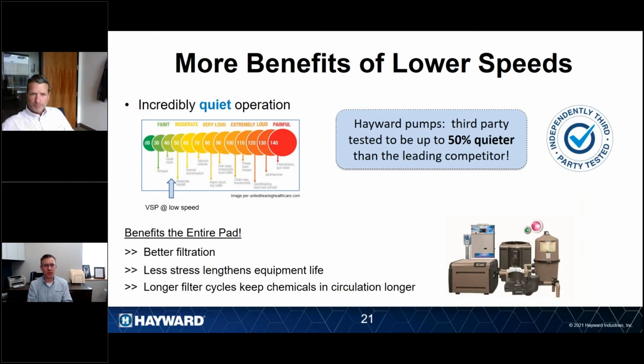But not to go off Sham Wow on you, but wait, there's more. It's not just saving money that is important, but other things like incredibly quiet operation. Running these pumps at low speed, you can hardly tell the pump is running. It's a measurable, significant difference. It's often quieter than normal conversation. In the case of Hayward, again, I'll keep my Hayward shirt on, we've been third-party tested. We're up to 50% quieter compared to the leading competitor.